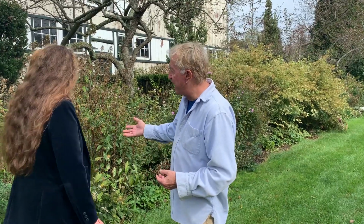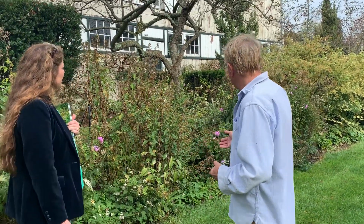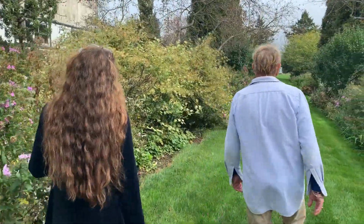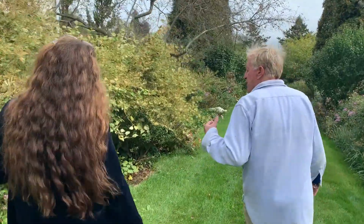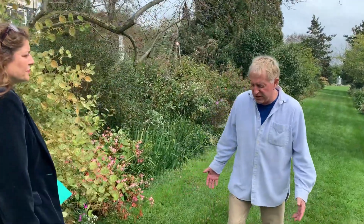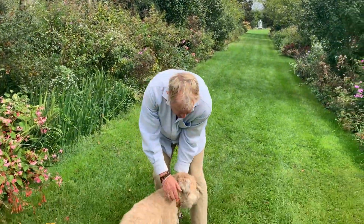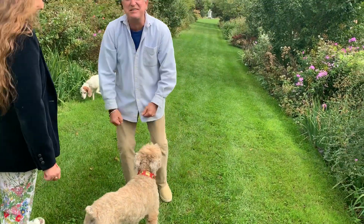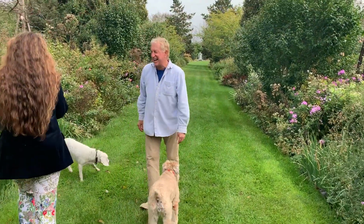You're seeing some phlox still left, some white asters, some more phlox over there. Come this way and let's take a look at some Hardy Begonias. One of the things also that's really important about when you're thinking about doing any part of your garden, this is Sadie, by the way. Can you see Sadie? Say hi. Hi, darling. She's lovely. She follows us everywhere in the garden.